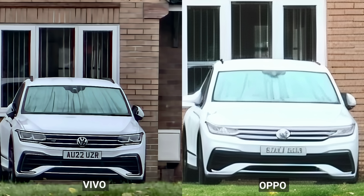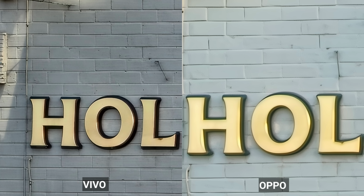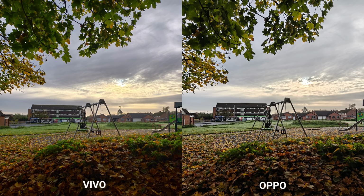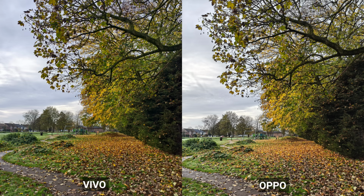I have to say that OPPO isn't very consistent, because here it looks way worse. However, with some other shots with the maximum zoom, it looks way better. I think we definitely need software updates in order to improve the quality here. Bear in mind, Vivo had 2 or 3 software updates. OPPO is just new release, so hopefully things will just get better and better.